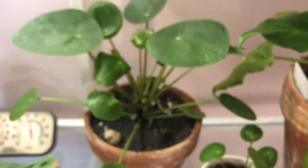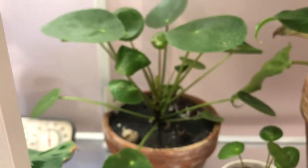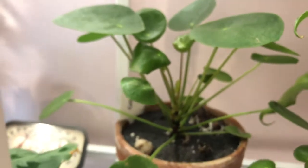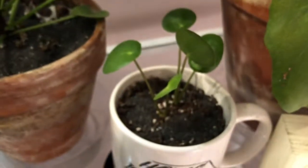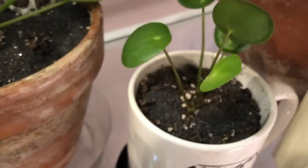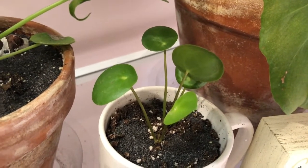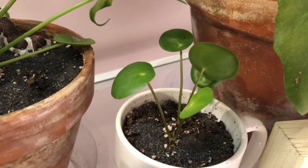And then next to that is my Pelia peperomoides. It's loving it in here. It's gotten really tall. Right next to it is some babies that I just pulled off of it not long ago. This seemed to be liking it. There's two of them in there.